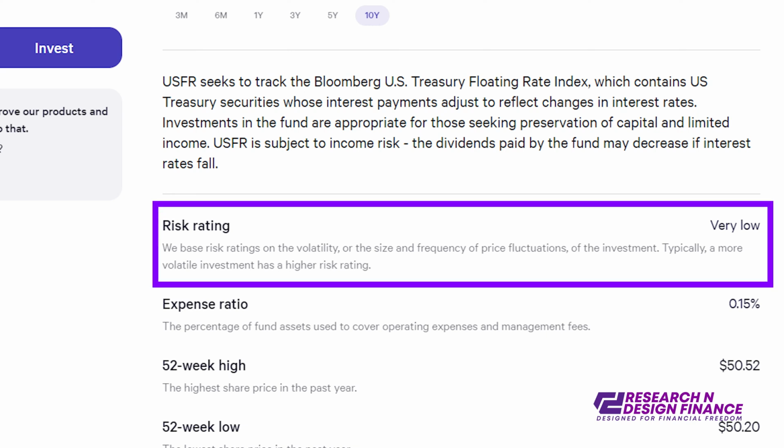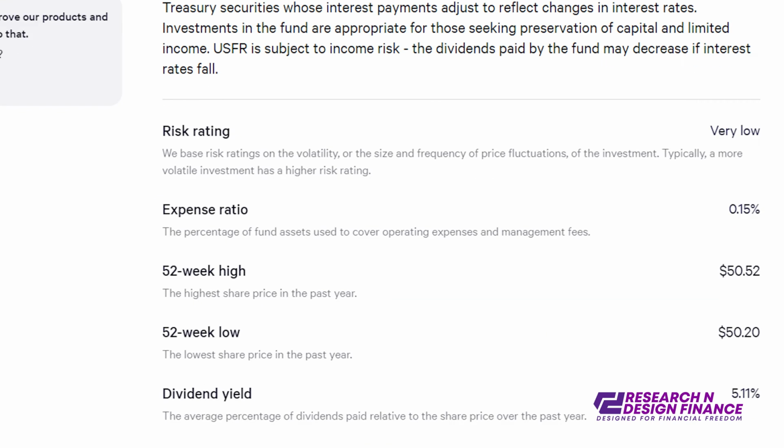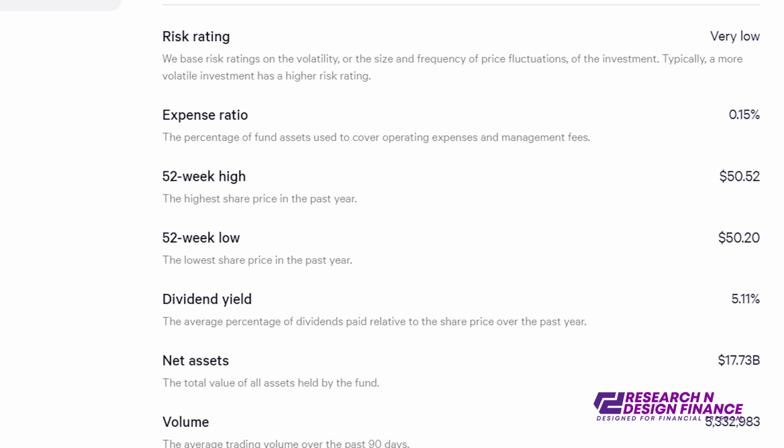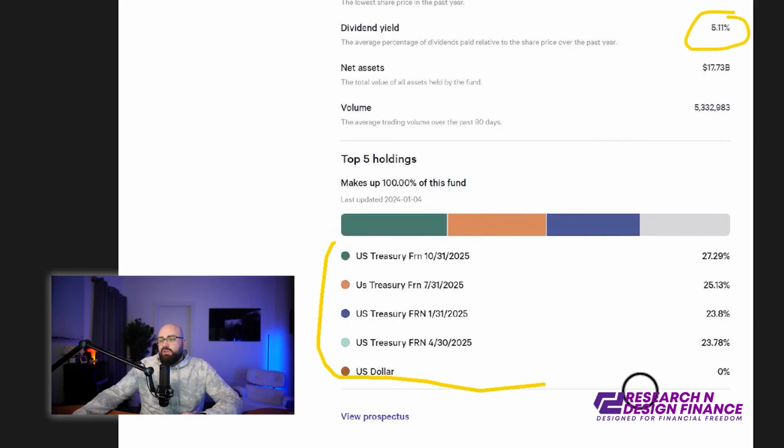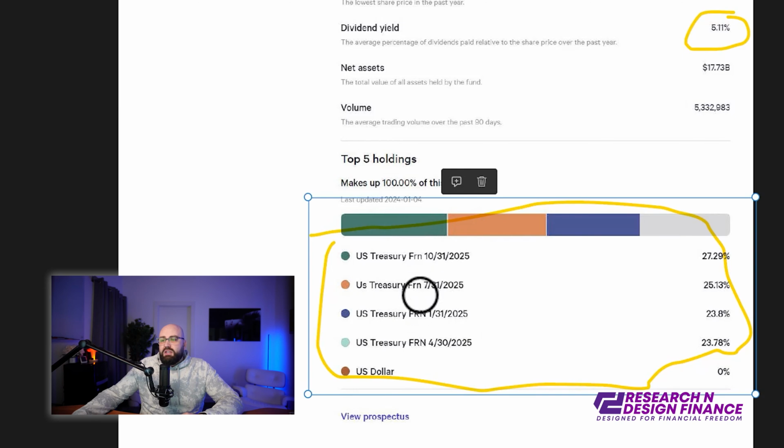Again, very low risk, just like you would see with SGOV, because it's treasuries backed by the US. We've got a 5% yield, and there are actually only 4 treasury notes that make this up, all with different expiration dates. You'll see 10/31, 7/31. So this is for a longer time frame than what you would see with SGOV. So who's this for? This is for someone that wants very low risk and a decent rate of return.